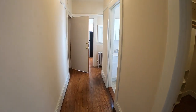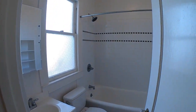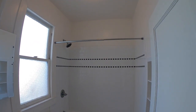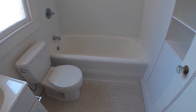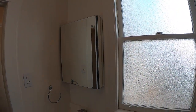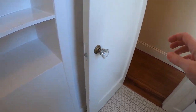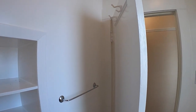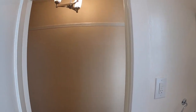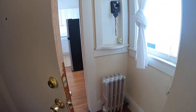Okay, next we have the bathroom. Have a shower over tub. Okay, bathroom has the original tile floor. Got a mirrored medicine chest there, and then some built-in shelves here. Okay, there is the other radiator.